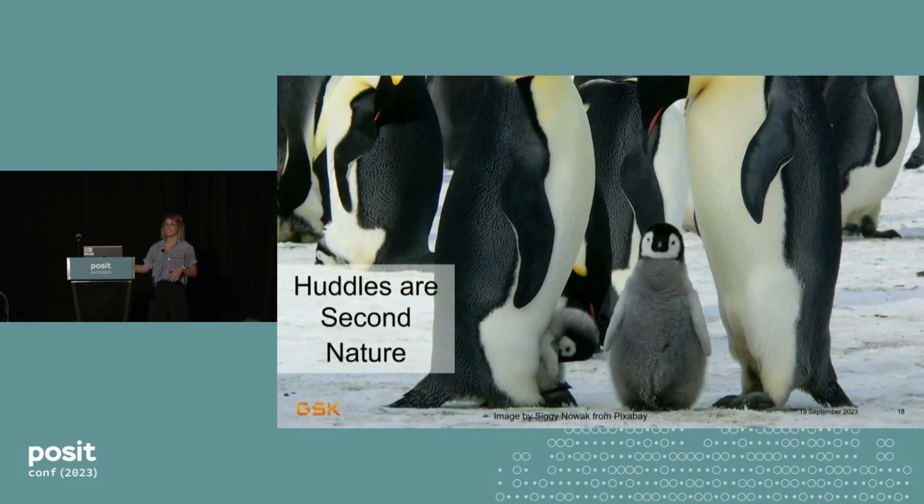So it's a lot of different pieces. And we think back to our huddles. Penguins don't read a manual on how to huddle. They just know how to do it from the time they're little babies. And we want the same experience for our users. We want them to have success and feel like it's easy to get there and feel like they can just focus on their jobs, get their programming done, enjoy the process of learning R.